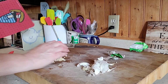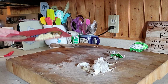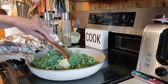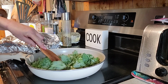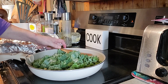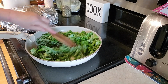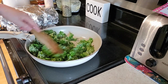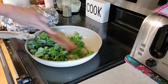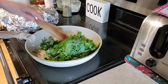Let me get that in the pan. Okay, I don't have a lot, but I don't think Bill will eat this anyways. Bill's here. And I know Nate won't, but me and Bruce sure will. Yum, yum, yum. Smell that garlic? Woohoo, baby.